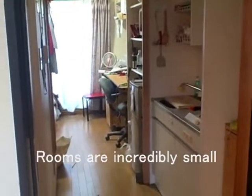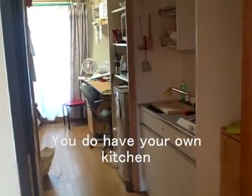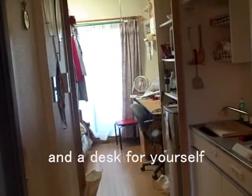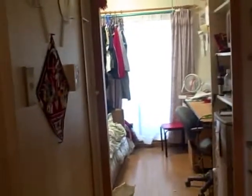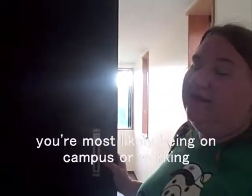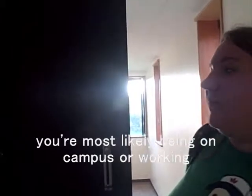Rooms are incredibly small. You do have your own kitchen, you have your own bathroom, and a bed, and a little desk for yourself. It's kind of messy. But rooms are small, but you don't need them to be big because you're probably hardly ever here. You're most likely being on campus or working.